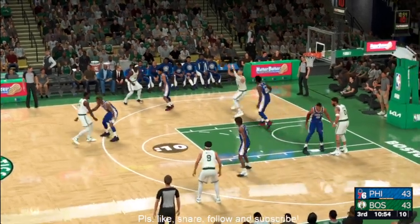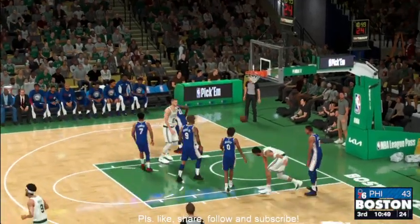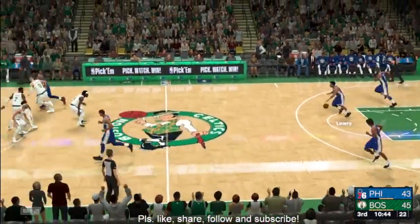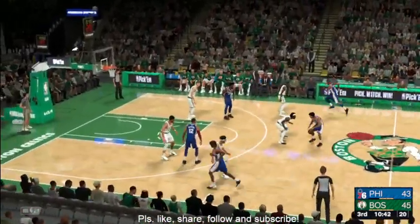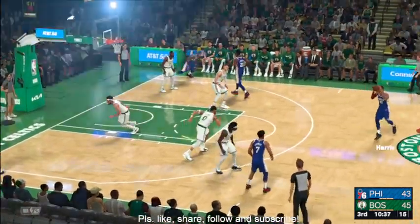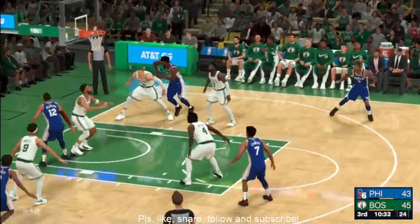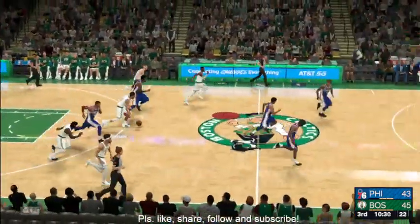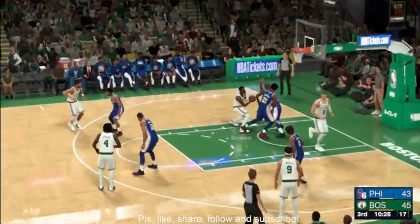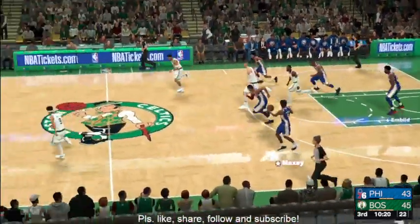David, thanks. There's the pass to Porzingis. The shot's good. Brown making the play. And the Celtics lead by 2. Boy, what a pass by Jaylen Brown. Probably one of his most improved areas. Pass to Harris. And Boston with the rebound. Tatum's got 6 rebounds in the game. On the wing, Brown, driving the lane. That shot's off. Great D that time from Oubre.